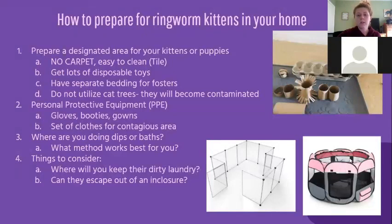So I included some pictures of different types of enclosures. This is a plastic enclosure that you can clip together. I have some videos that we'll watch in a little bit of the Kitten Lady who uses these, which are really easy to sanitize, which is great. This one essentially would just become a foam mite. There would be no way to clean out this type of enclosure to 100% get rid of ringworm. But if you foster ringworm a lot, or if you have really tiny guys and you don't have the biggest room to set them up, this might work too. So just keeping all that in mind.